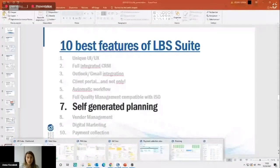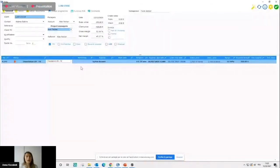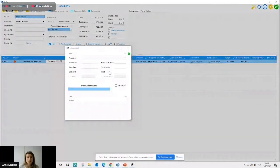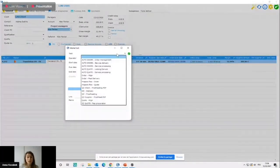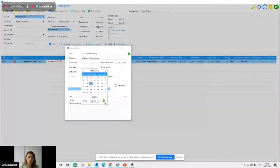In LBS, you can also manage your in-house resources. So if I go to my project where I have a service translation that I assign to an external supplier, but I know that I want to assign maybe proofreading to somebody from my team, I can do it. I just create an internal task. I choose what kind of internal task I want to assign. Again, tasks are customizable by you. So for me, it would be, for example, proofreading. I select the operator for this task, and I say for when I would like to have this task. I will say for today.